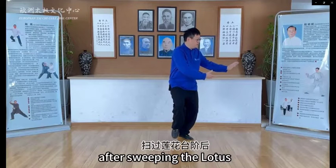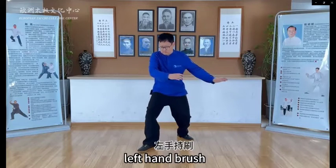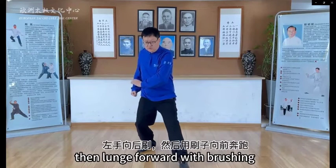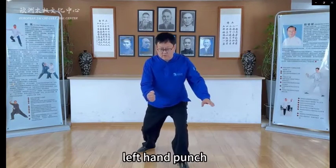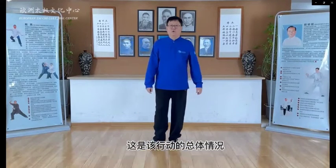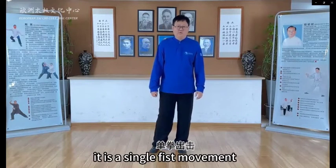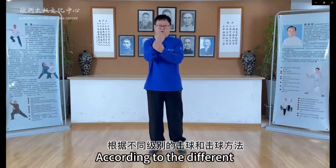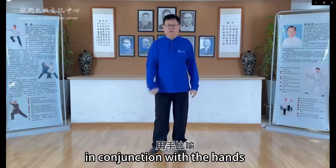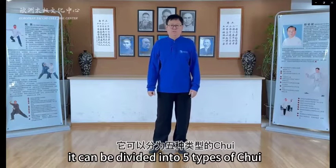After sweeping the knee, step up, lunge, left hand brush, keep stepping up, left hand brush backward, then lunge forward with brushing, and punch with the right hand. This is the overall picture of this action. Chui means fist. It is a single fist movement, used in conjunction with the hands according to the different levels of hitting and breaking methods. It can be divided into five types of chui.